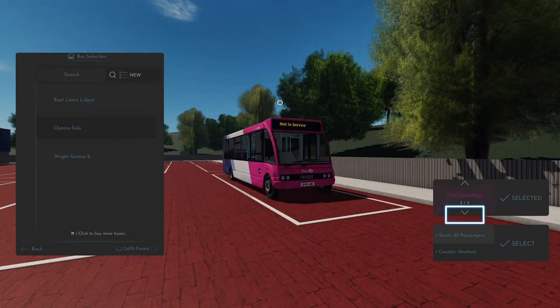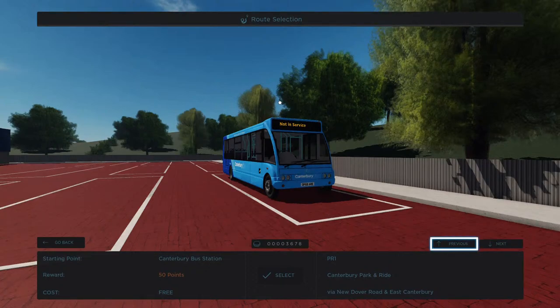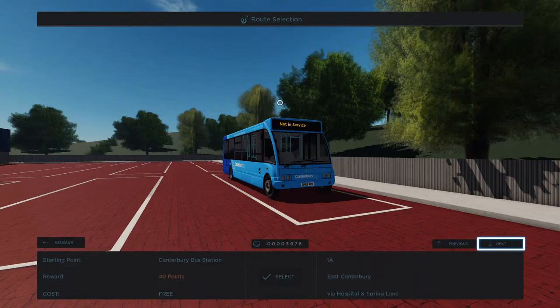I think I might drive one first. I'm feeling like a city person today. What route should I do? You lot pick, and I'll just select it. It's more realistic, yeah, it's realistic.